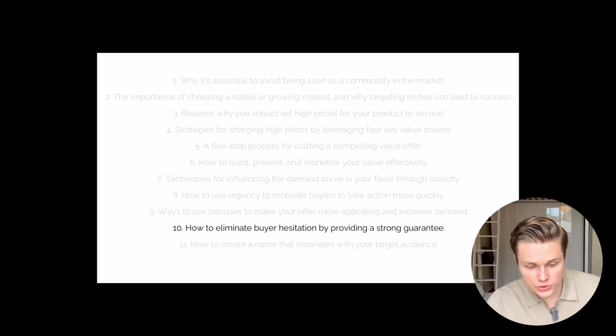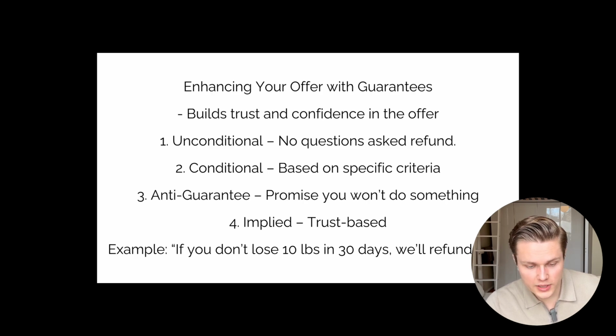Number 10, how to eliminate buyer hesitation by providing a strong guarantee. So enhancing your offer with guarantees builds trust and confidence in the offer. There are 4 types of guarantees: unconditional, for example, no questions asked refund; conditional, based on specific criteria; anti-guarantee, promise you won't do something; or implied, which is trust-based. For example, if you don't lose 10 pounds in 30 days, we'll refund you.